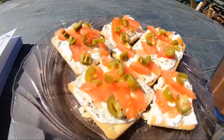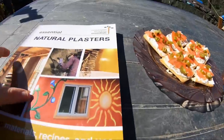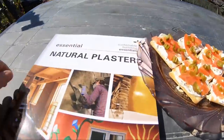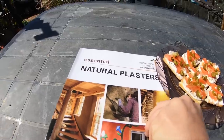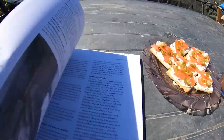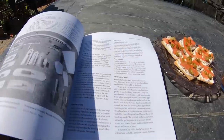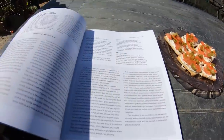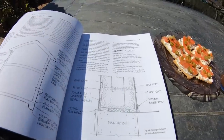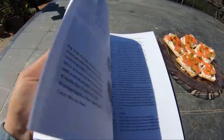Here's my lunch with the offending jalapenos, chocolatey coffee, and the book that I'm hoping to dive into today, Essential Natural Plasters. The reason I want to read this book is because inside here somewhere, there's a whole bunch of information on a technique called Tadelakt, which is a Moroccan technique to sort of waterproof lime. And that's what I'm hoping to do eventually for the shower.